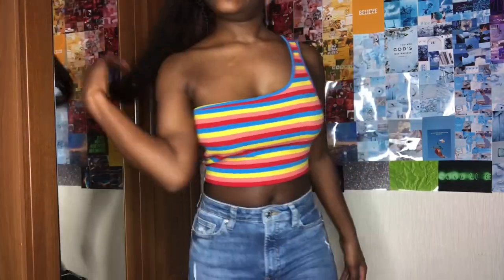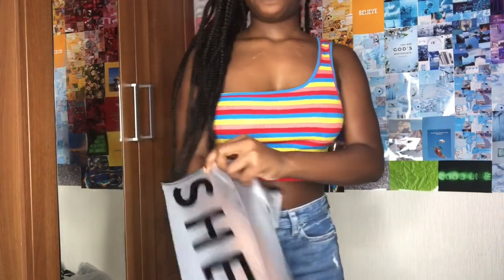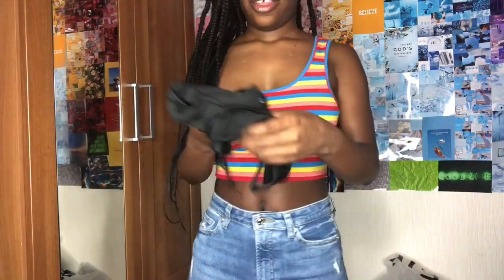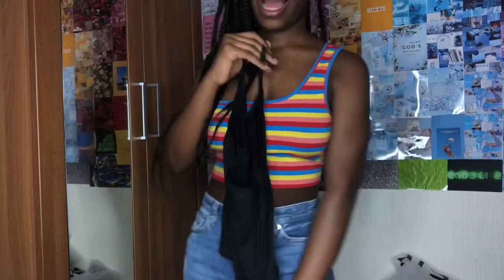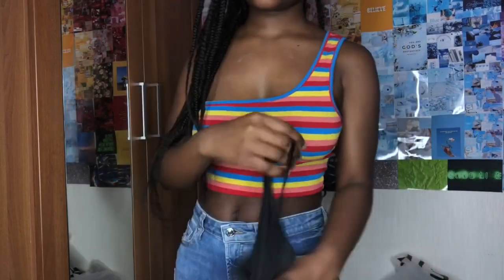So next up, I've got this. Okay. Oh, this is a bodysuit. It's a bodysuit. I will wear it now and I'll come and show you guys how it looks.